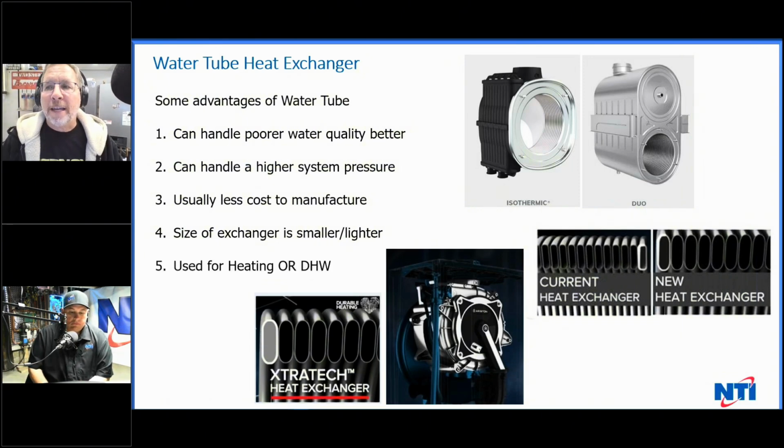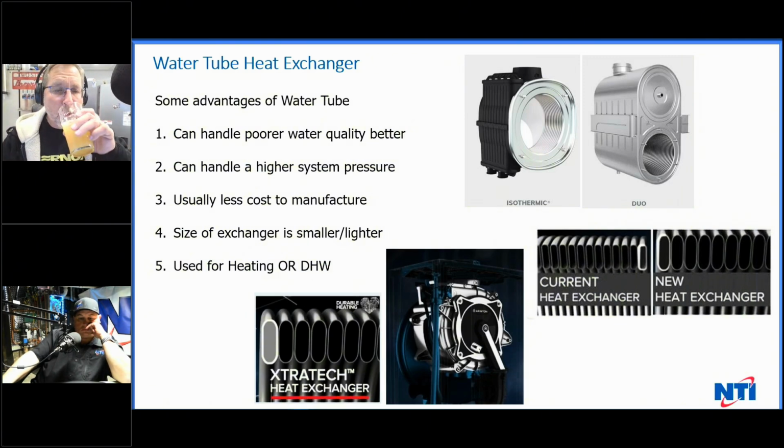So there's your advantages. You can also get a water tube because of the velocity. You can get a water tube for heating, or you can get water tubes for domestic hot water. Do you have any other advantages you want to add, Jason?